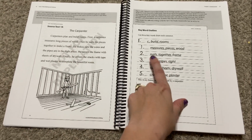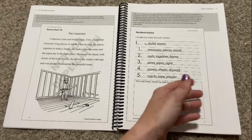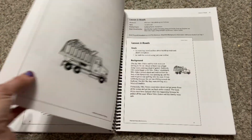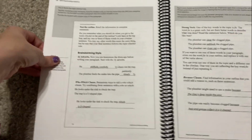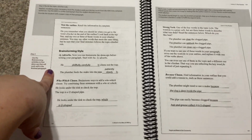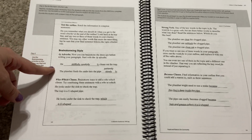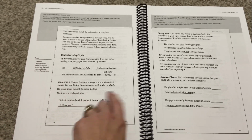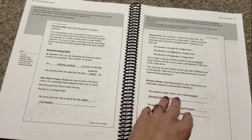Also, for a 1st and 2nd grader, they recommend that they read over this and then they dictate to you their keyword outline and you write it for them. Well, obviously for my older kids, I'm going to have them write it themselves. And then here, it's got a little bit more of a breakdown, right? So they're going to be brainstorming their LY adverbs, and they're going to be working with their who, which clauses, and doing a little bit more book work on that.